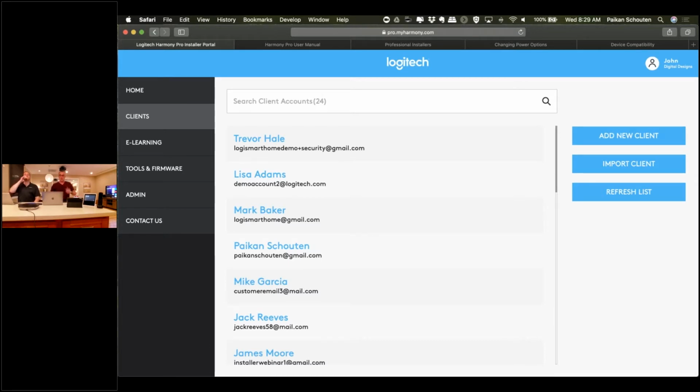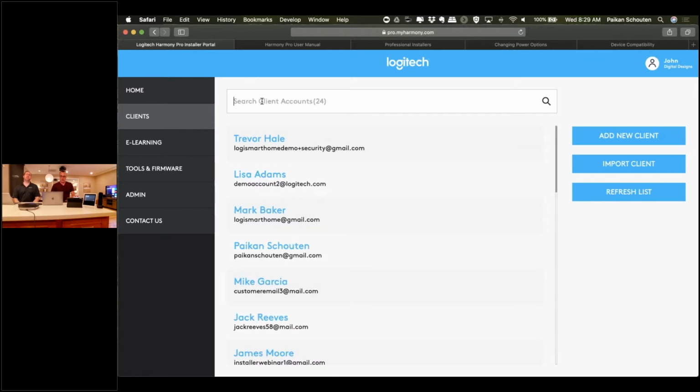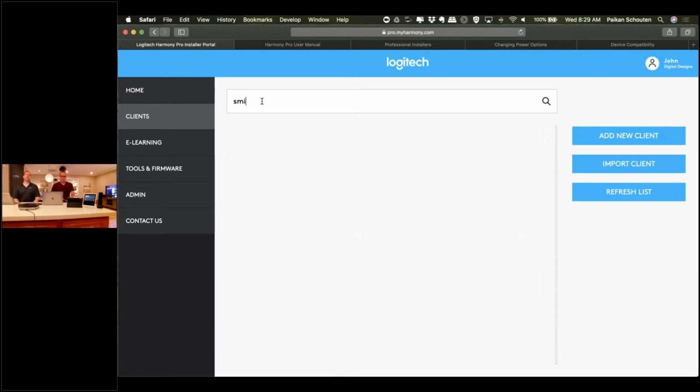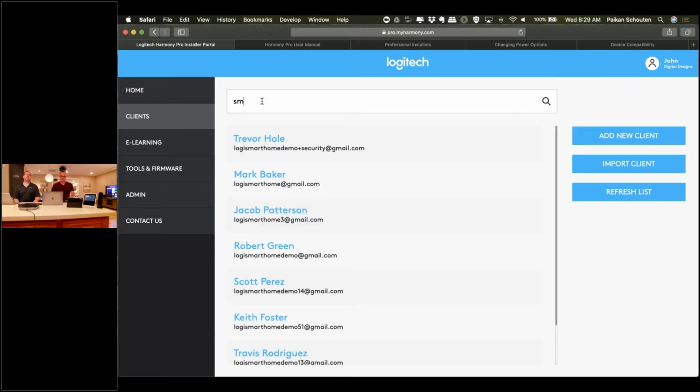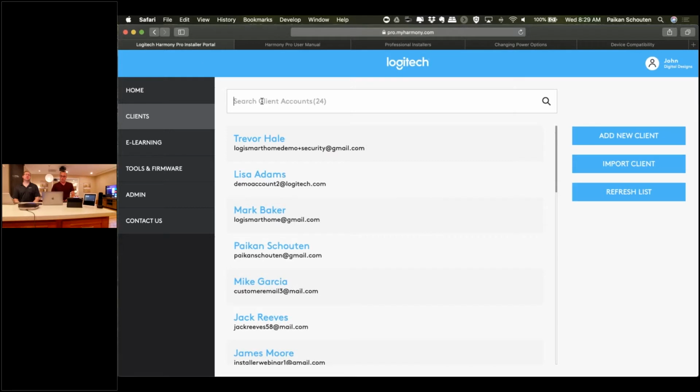You can see these are all my clients. I can search for them. You can search by last name, like Blake, or maybe if there is a Smith, there is no Smith. But as you can see, it's very easy to search for your clients here by first or last name. You can also search by email address. So let's see here. Now again, it surfaces by the email. So again, a very easy, convenient way to view your clients.